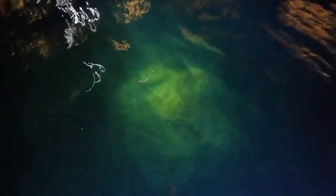In between all of us on the bottom. Like Ali was saying, you'll see a little white flash every once in a while, which is the edge of its wing coming up.